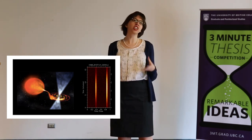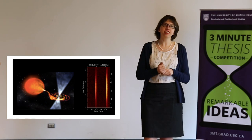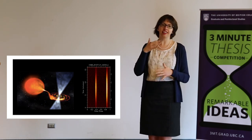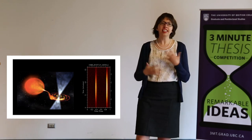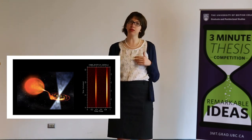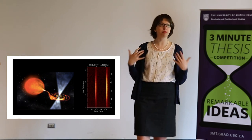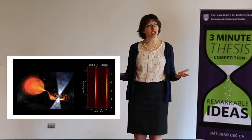They're not really stars anymore, but they still have jets of radio light pointing out each end of the star, and they're rotating around their axis. And as they spin, we see them, and then we don't see them. And we see them, and then we don't see them. So from our perspective, it looks like they're pulsing. So we call it a pulsar.